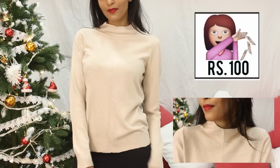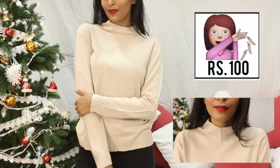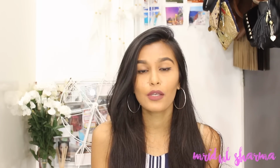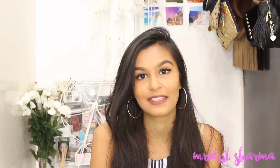It looks really weird if you look at it as a piece of clothing, but when I put it on, it looks great. By the way, all of these sweaters and tops that I've showed you so far cost only rupees 100. These were all the basics that I picked up. I wish I had picked up some more because they were only rupees 100 and you can never have enough basics.